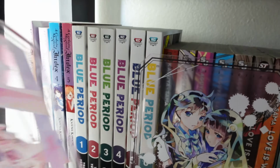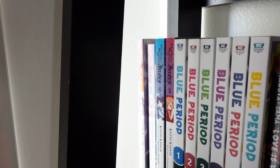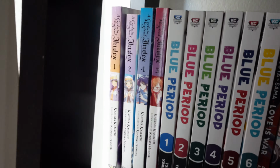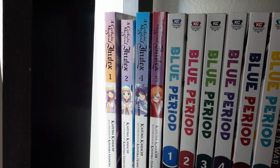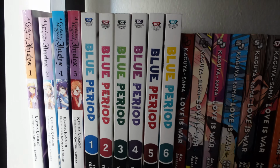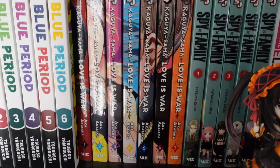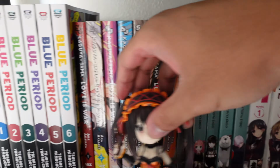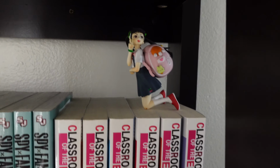But behind the acrylic stands, if I just move them out the way, we have volumes 1, 2, 4, and 5 of Index. I did finish all of Old Testament. New Testament is going to be a chore to finish. I have volumes 1 through 6 of Blue Period over here, volumes 1 through 7 of Kaguya-sama, and then moving over here, volumes 1 through 4 and 6 of Spy X Family, and then volumes 1 through 5 of Classroom of the Elite. And then I just have Hachikuji chilling up here.